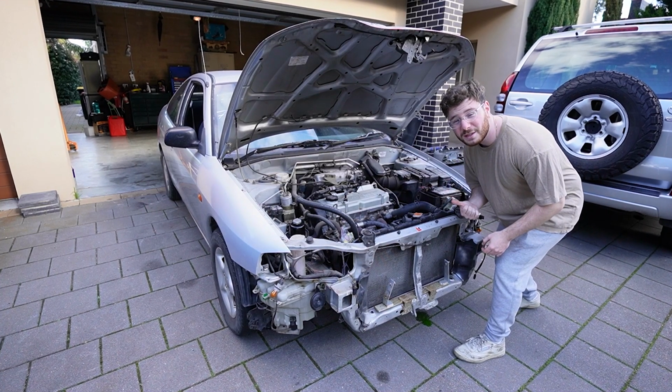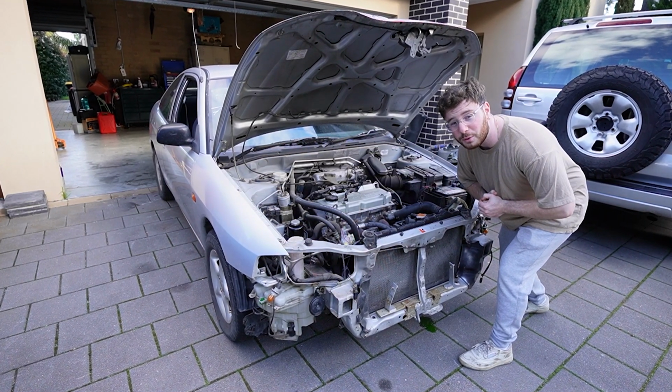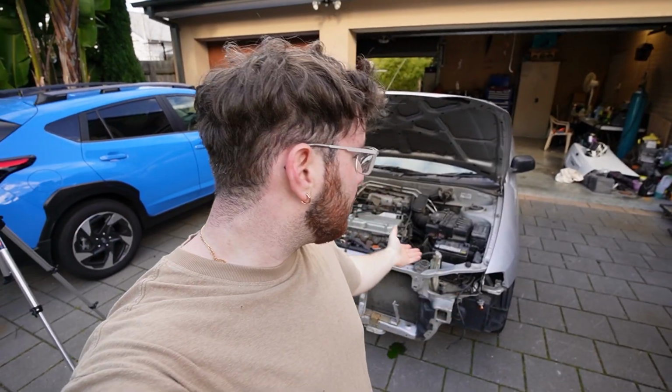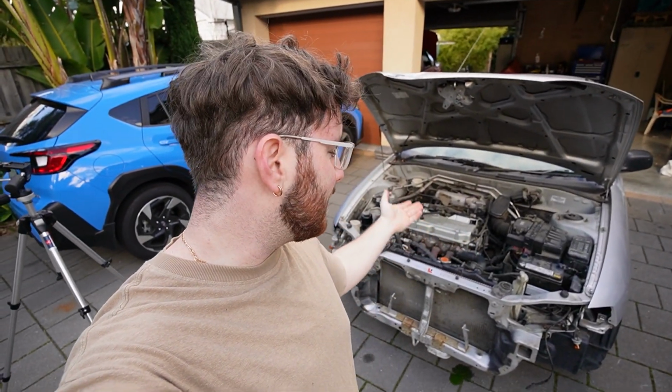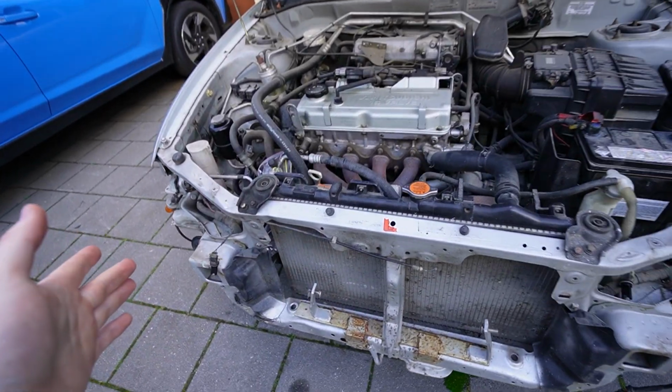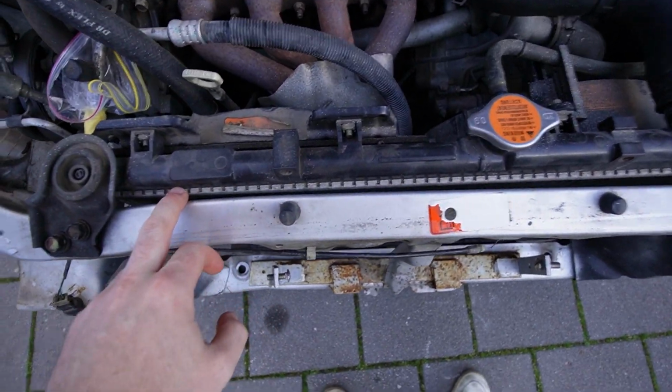This is my 2003 Mitsubishi Lancer, which I bought in the last episode for only $500 from the wreckers. And as you can pretty clearly tell, this thing is a bit worse for wear. It's been crashed. In the last episode, we took apart the whole front end and it revealed quite a bit of damage in the rad support, as you can see here.